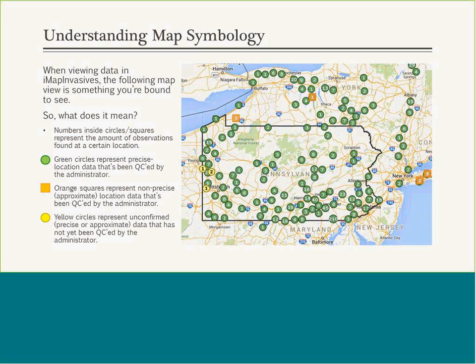The yellow circles are going to represent data that is either precise or approximate, but not yet reviewed by the administrator. So if you see data in these yellow circles, just know that it's probably not yet trustworthy. You don't want to look at it and say, oh, this species has been found here. Just know that it's showing up, but it's not yet been reviewed by the administrator. And once it has been reviewed, it will get changed to either a green circle or an orange square. It will no longer be yellow.